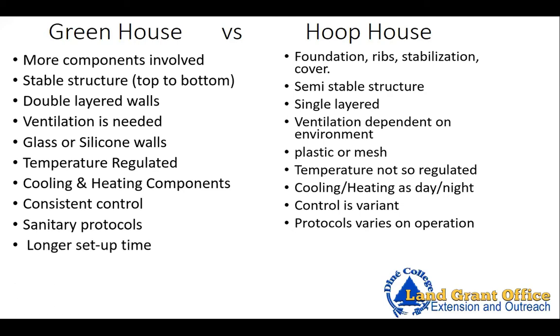Longer setup time for greenhouses, because like I said, it's going to be more stable. There's going to be more components with it, a lot of heavy machinery included, and a lot of labor-intensive setup. It's going to take some time, dependent on your resources, if they're all there, if you have enough help, if you have all the right tools. And so I think that's why it's a longer setup time.